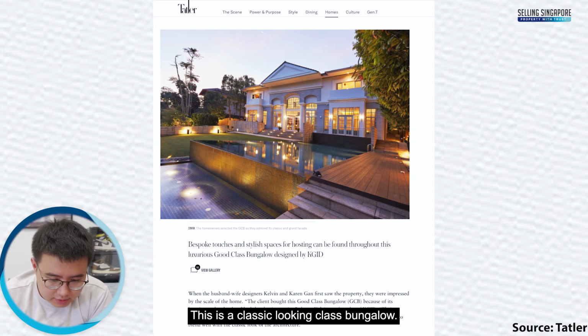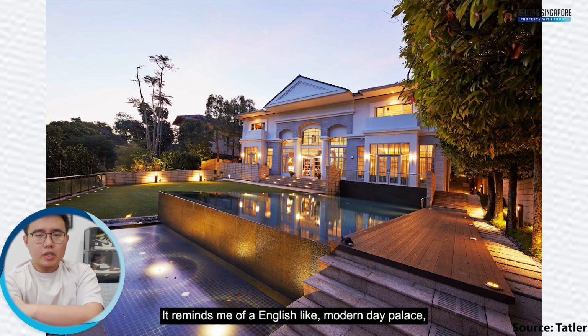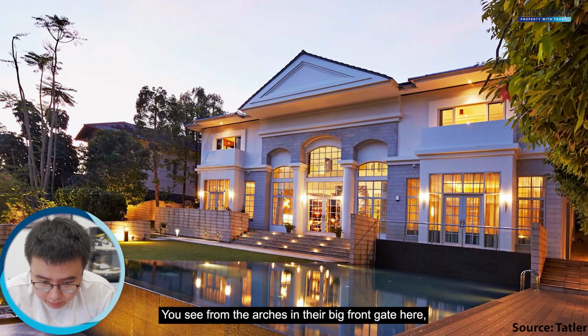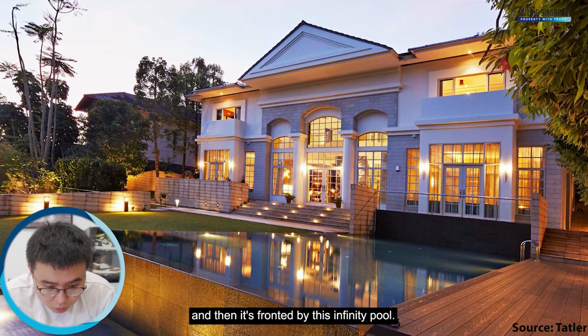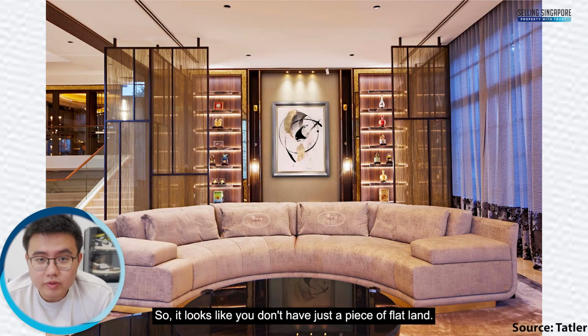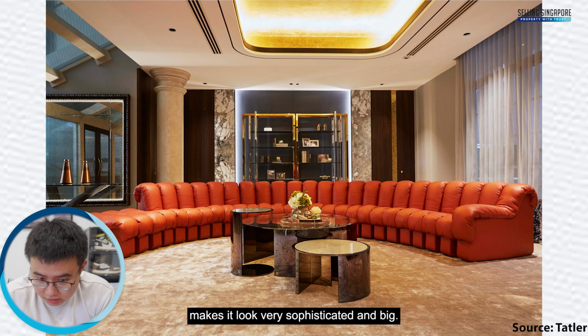This is a classic looking class bungalow. This is very Victorian vibe. It reminds me of an English modern day palace. They use a lot of curvatures in their exteriors, from the arches in their big front gate here, which is fronted by this infinity pool. The common feature I see in all these Good Class Bungalows is that they all have multiple layers that they can play with. So it looks like you don't have just a piece of flat land. You have a lot of degrees and a lot of layers to your house. Makes it look very sophisticated and big.